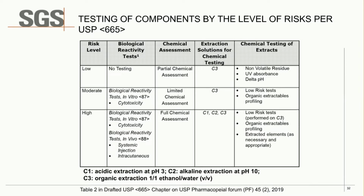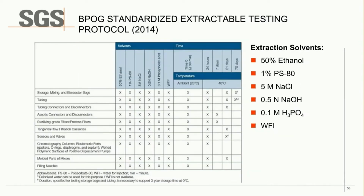If you are familiar with the BPOG guidance, the BPOG protocol published in 2014 actually proposed 6 extraction solvents instead of the 3 proposed by USP. So the 6 solvents are 50% ethanol, 5 molar sodium chloride, 0.5 molar sodium hydroxide, 0.1 molar phosphoric acid, and water for injection. So what are the differences between the BPOG solvents and the USP?